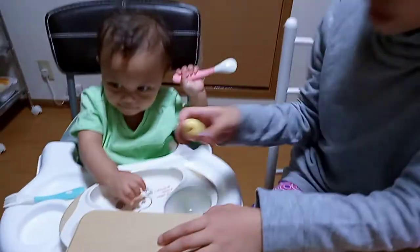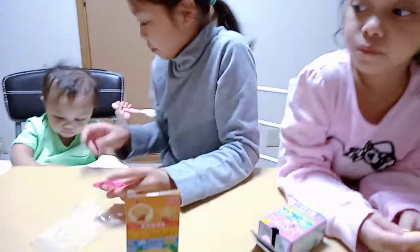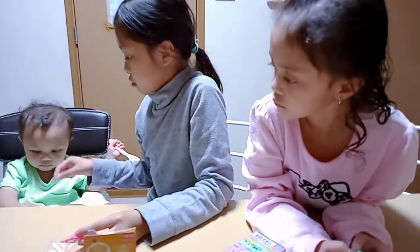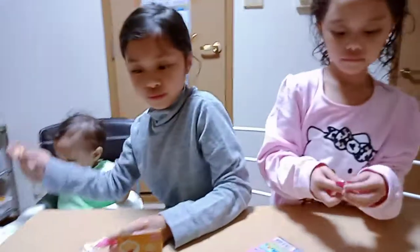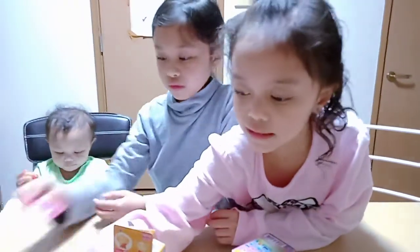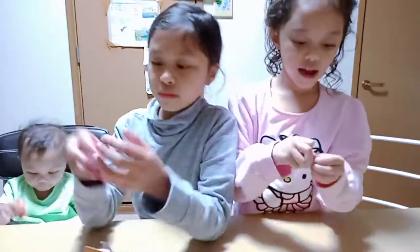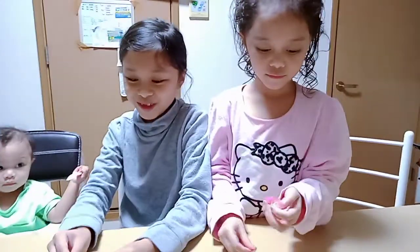Let me, this. No, I don't want to be dirty. Okay, okay, wash it first. Get it now, Ate Sasa. Okay, and then taste this. Taste the candy. Taste Chico-san's candy. You want pink? Okay, taste it. I want purple. Let's see if it's okay for this 50 yen candy.